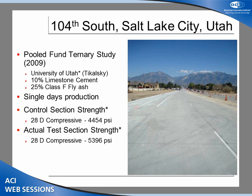And as you can see, it looks beautiful, right? You can see the different strengths from the control section and the actual. The control section was slightly lower. We saw better strengths with the test section.